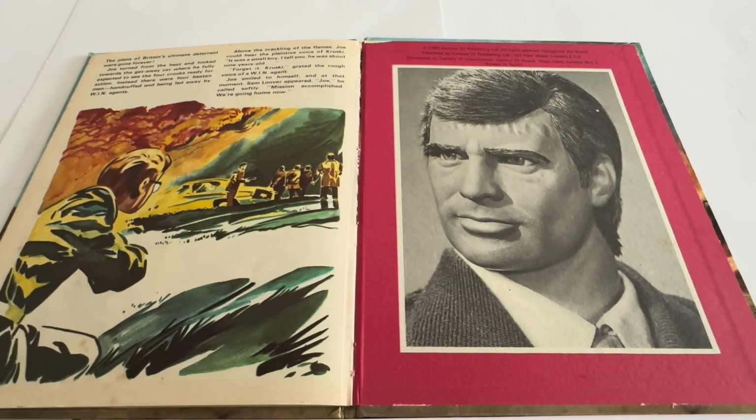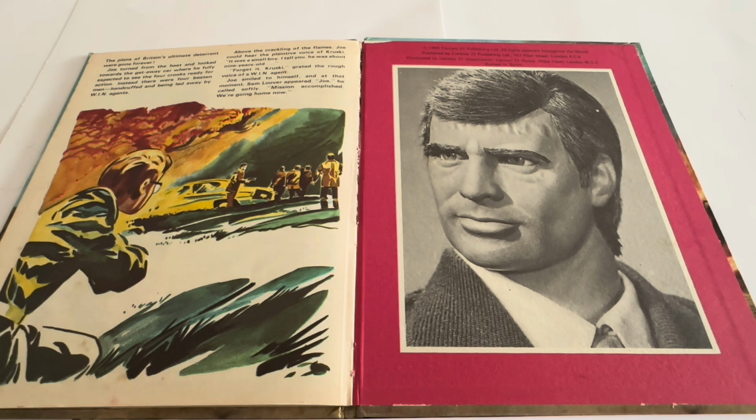It says, about the crackling of the flames, Joe could hear the plaintive voice of Krusty. It was a small boy, I tell you. He was about 9 years old. Forget it, Krusty, grated the rough voice of a Win agent. Joe smiled to himself, and at that moment, Sam Luver appeared. Joe, he called softly, mission accomplished. We're going home now.